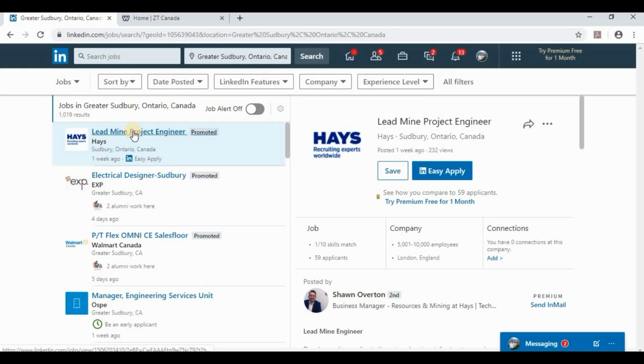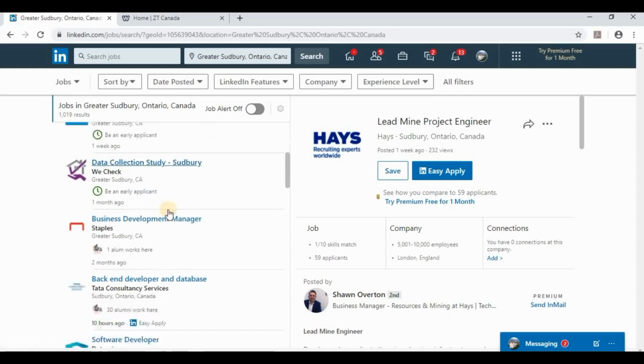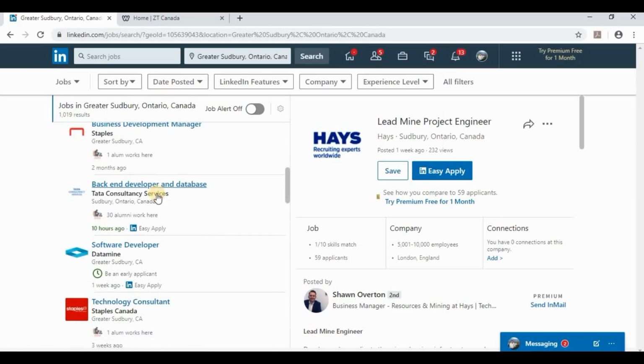So there's lead mine project engineer, we have electrical designer, let's take a look, we have business development manager, we have back-end developer and database. Wow, this is actually for me. So one benefit, guys, of having a LinkedIn account is that you actually see the people from your school who are currently working right here. So there are 30 alumni working in this company.